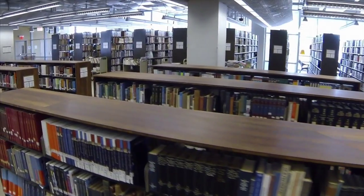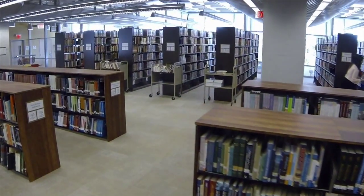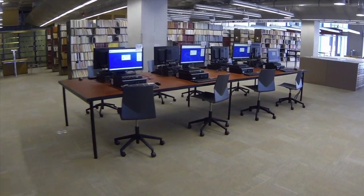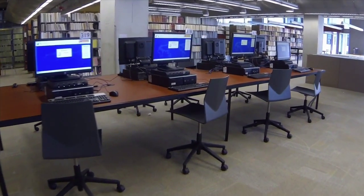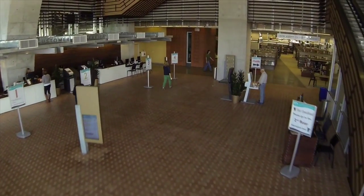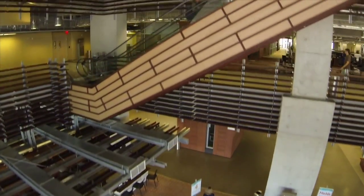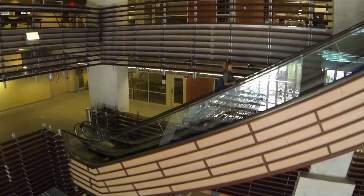When people walk into the library, they're going to find an inspiring atmosphere for learning. They're going to find a deep and very rich collection. They will find the latest technology, knowledgeable staff, and also a wonderful place to meet their neighbors, to talk about issues. They will have an experience that will be extraordinary.